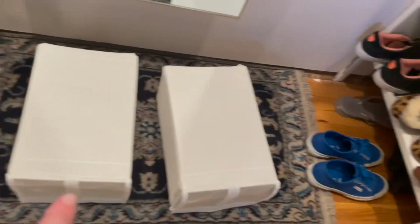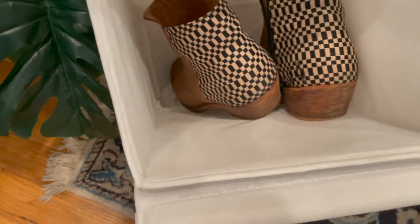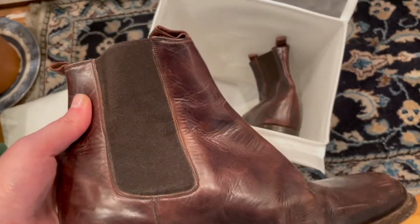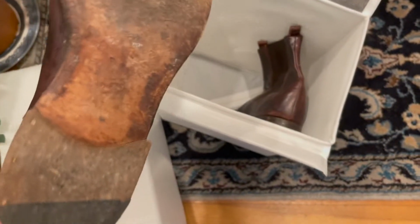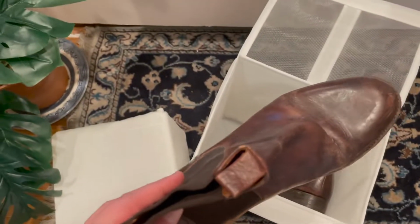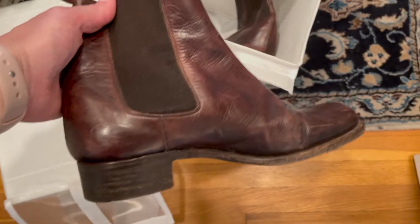And then here I have my winter booties and my Root Collective booties. These I did not wear at all last fall because they just felt too tight. So I would just wear the Root Collective ones instead. So I'm going to try these on, give them one more shot, and if I still don't like wearing them, then they can go to a new home.